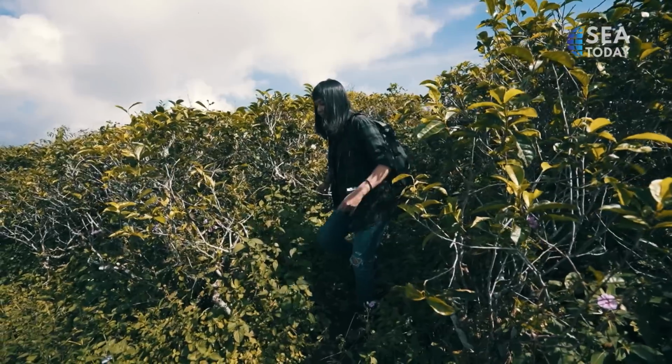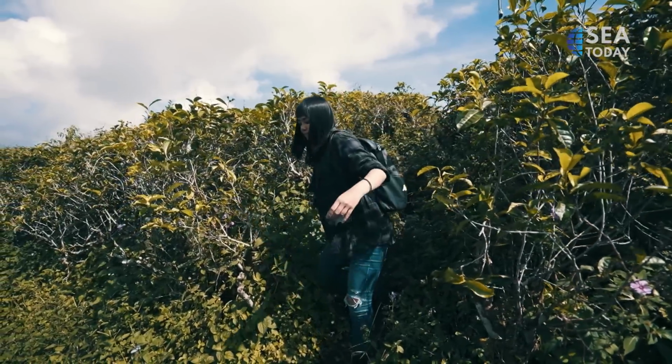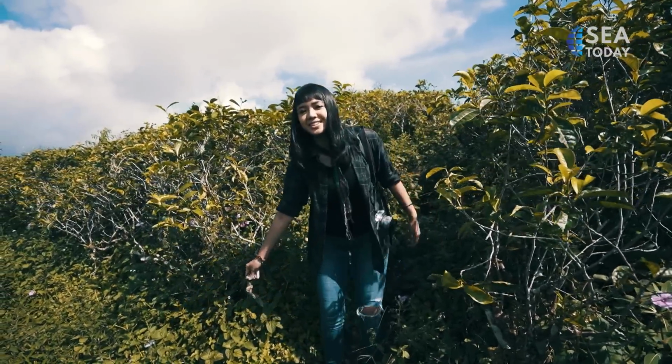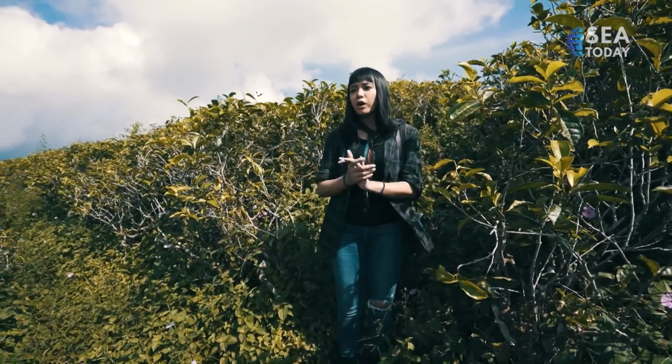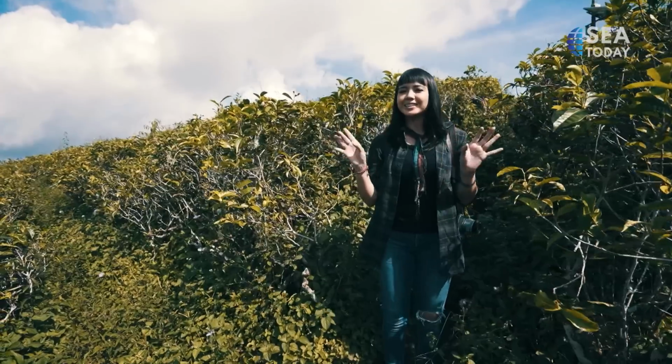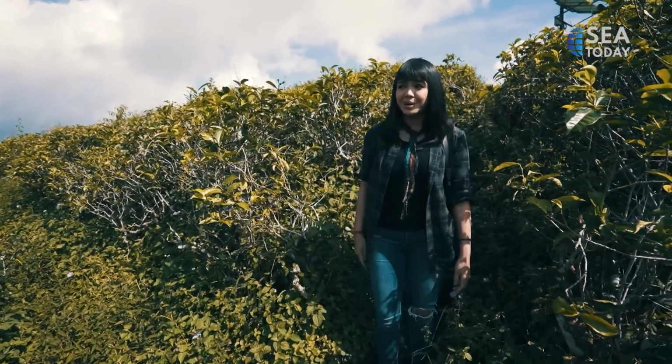Careful, slippery and steep. Anyways, travelers, other activities that you can do here are touring the area with a Jeep. Also, you can do paragliding, or you guys can come with me to see a temple. It's just nearby. Let's go down.